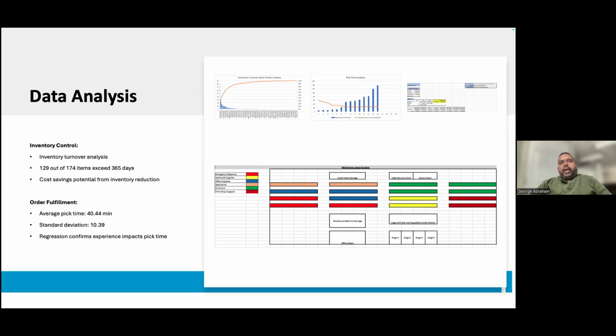So the inventory analysis, or the turnover ratio analysis, identified that 129 out of 174 items were exceeding 365 days of inventory. Essentially, what that means is it's sitting in the warehouse for a whole year without even turning over, right? So those are telltale indicators of, okay, these items probably could be reduced in inventory, or we could have other options to look at.